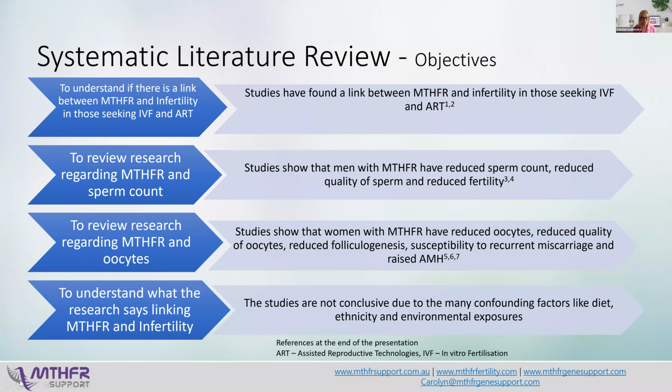And we found that there was a link between MTHFR and infertility in those going through IVF and assisted reproductive technologies. People don't really think about this, but there's a phenomenal amount of studies that show that if men have MTHFR, they have reduced sperm count, reduced quality of sperm, and reduced fertility. So we've got this whole premise of we just check women. But if you are not checking your partner and yourself for MTHFR polymorphisms, you're not doing your due diligence. Because if your partner has MTHFR and his folate is low and you don't, then you can still miscarry. Oh my God, that's huge, right?